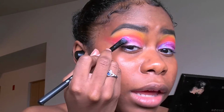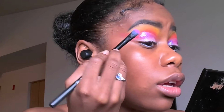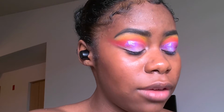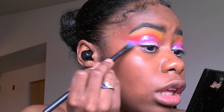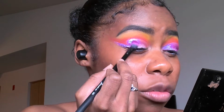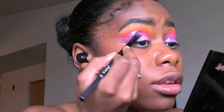And I'm just gonna gently pat this because if I swipe it, it's gonna get smeared. And I don't know if you can see that shimmer, but this is one of my favorite purple pigments other than, I think it's Shimmer Me Amethyst or something from Mad Micas.